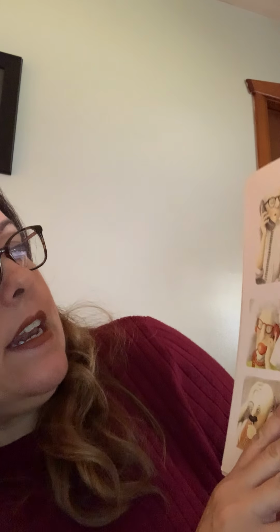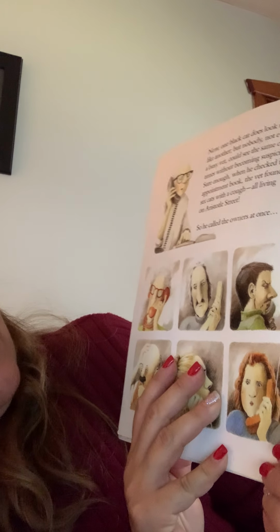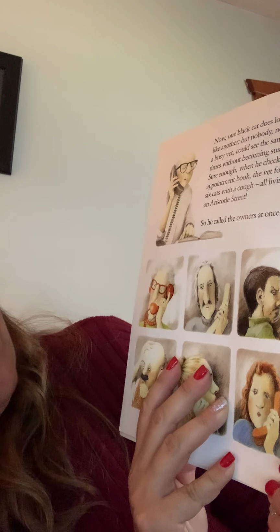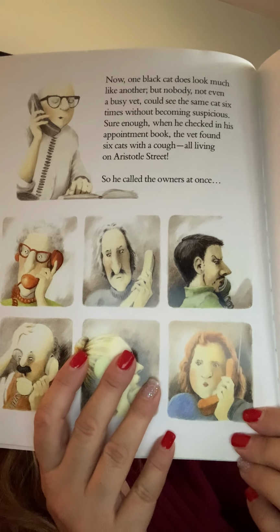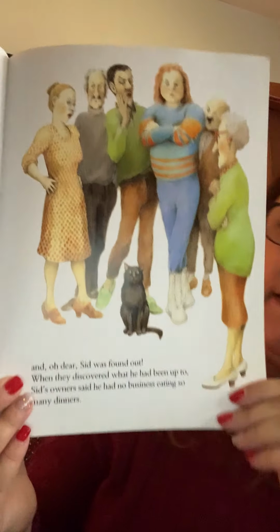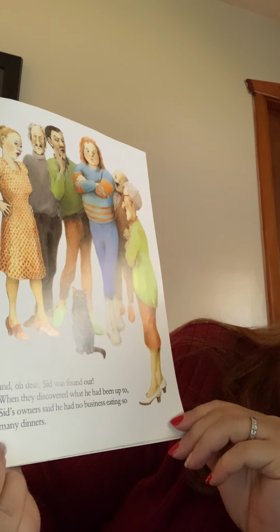Now, one black cat does look much like another, but nobody, not even a busy vet, could see the same cat 6 times without becoming suspicious. Sure enough, when he checked his appointment book, the vet found 6 cats with a cough, all living on Aristotle Street. So he called the owners at once. And oh dear, Sid was found out.